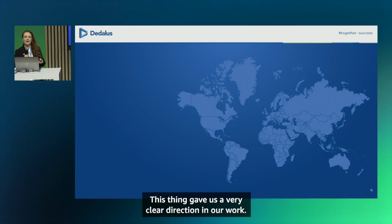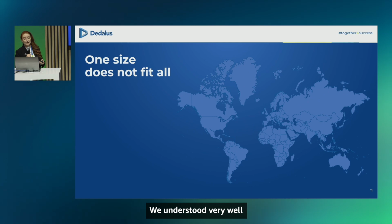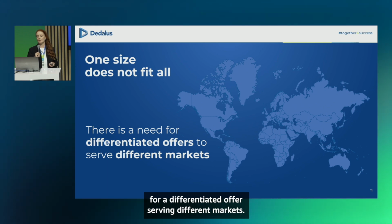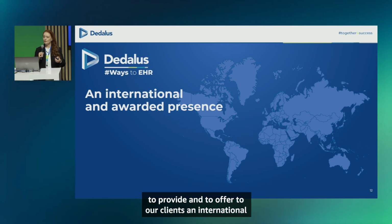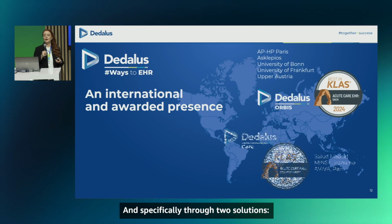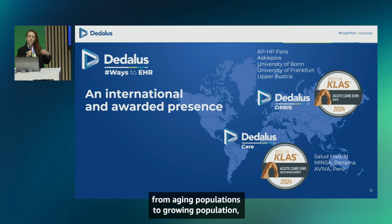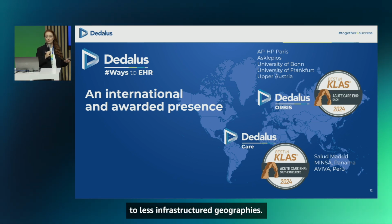I mentioned before the presence in over 40 countries. This gave us a very clear direction in our work. We understood very well that there is no one size fits all. We really understood that there is a need for a differentiated offer serving different markets. And for this, through Dedalus Ways to EHR, we are able to offer our clients an international and awarded presence all around the world, and specifically through two solutions, Dedalus Orbis and Dedalus Care. We are targeting very different markets, from aging populations to growing populations, from highly infrastructured geographies to less infrastructured geographies.